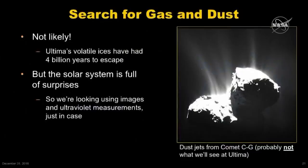We're also looking for any gas or dust that's coming off Ultima. We don't expect to see this at all, but comets do show this kind of behavior, and this is a spectacular image of the comet CG taken by the Rosetta spacecraft, showing these spectacular plumes of dust and gas streaming off from it as it's heated by the sun. Because Ultima has been in the same orbit for 4 billion years, any gas that would have evaporated has probably evaporated long ago. But this is unknown exploration.